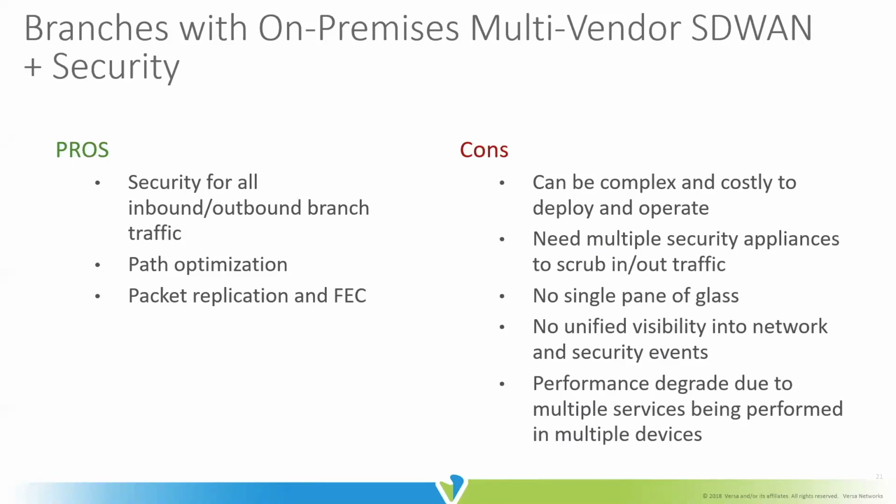And then replication as well as FEC do become a little bit more effective and usable in this sense. So being able to replicate your traffic flows across multiple forms of transport, or obviously doing error correction to potentially help optimize video traffic flows. When you're looking at cons, again, this can be potentially complex because now you're introducing more sprawl into the branch, and thus it can impact deployment costs as well as operation costs.